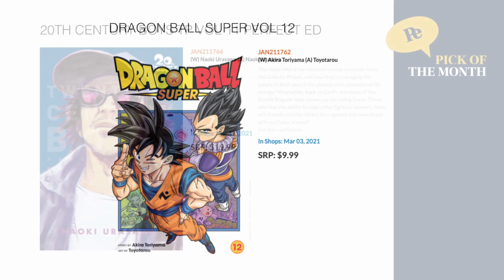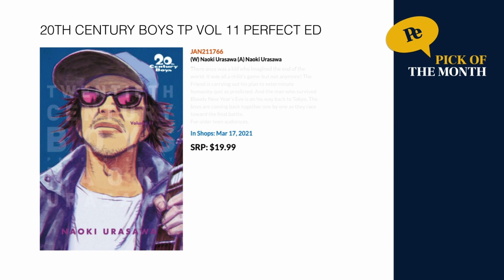Then my first pick of the month, staying with my brand, of course, I have to back the Perfect Edition version of 20th Century Boys. I'm loving this. It's amazing. It's a must buy every single month they bring one out. I just love this. This is in shops March 17th and goes for $19.99.